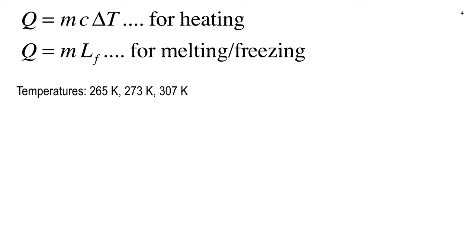So here are the specs for this example. Temperatures are 265, 273, and 307. So that means you're starting below the freezing point, the melting point. You're finishing above it, but you're not going above 373. So you're not doing heat, melt, heat, boil. Well, you could do it if you want to convert it all to steam at 380 Kelvin. Then you'd have two phase transitions. But this one's just heat, melt, heat.